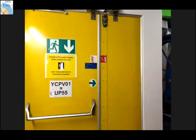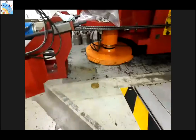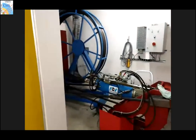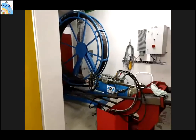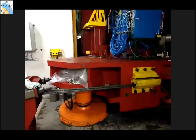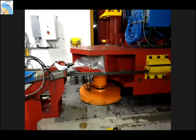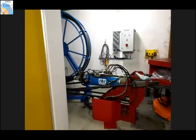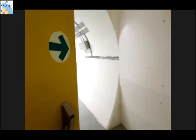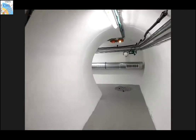And here, another view of a nice air pad. A nice view of the winching system that we use for moving the elements of the CMS around. You know, lifting things on air pads is not enough. You still have to pull it somehow. But this is outdated. We have a better thing being validated right now. Okay, and another zigzag tunnel and another labyrinth for the particles.